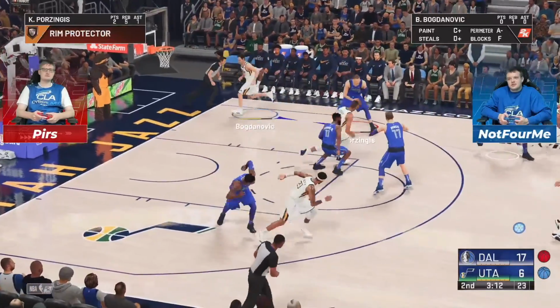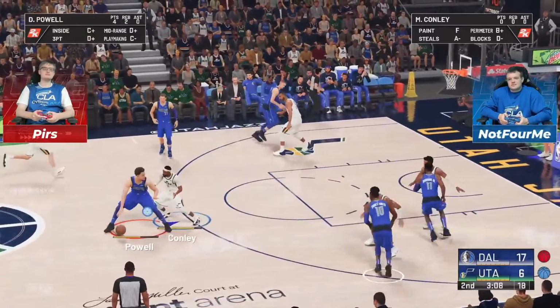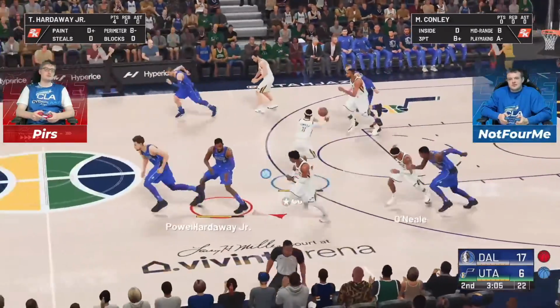Porzingis. Porzingis with the block. That reach of Porzingis is just outrageous. I mean, I love when he uses it on defense to stifle shooters. Stolen by O'Neal.